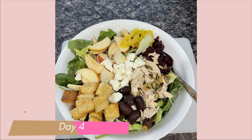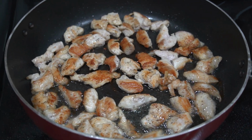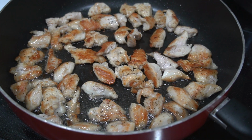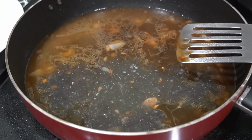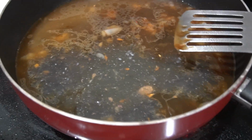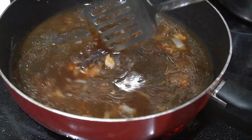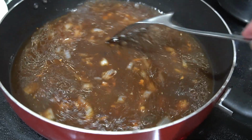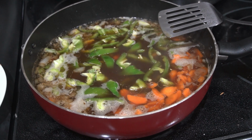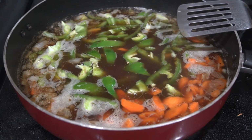We're heading to day 4 and we're having chicken salad for breakfast, and for lunch, again, the leftover chicken adobo. But here for dinner, I am browning up some chicken breast. And here you could see I sauteed garlic, onion, a little bit of chicken broth from what we cooked a few days ago, a little bit of oyster sauce, soy sauce, ground black pepper, and I'm adding in my veggies just like carrots and green bell pepper.